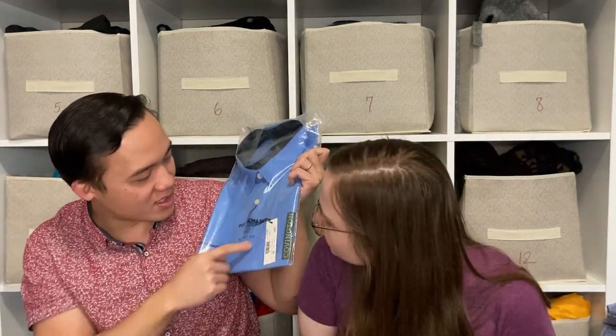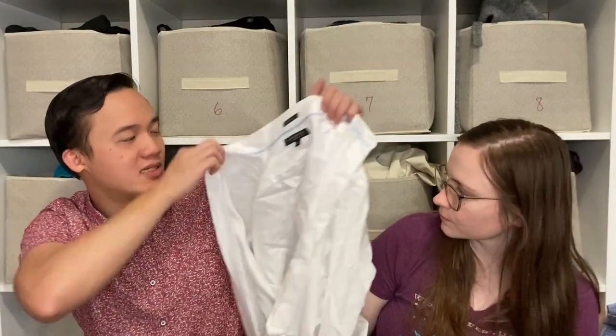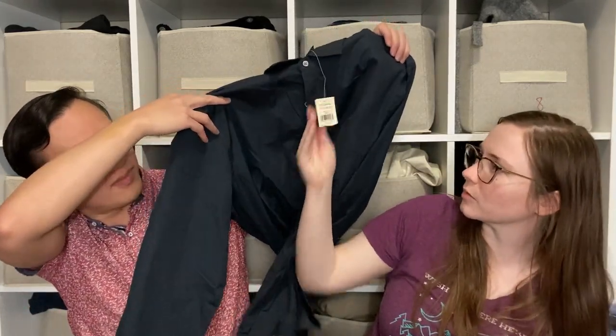$32 from Sears.com. Nice. Banana Republic Supima 120s. I don't know. Maybe that's something. Probably. It's a pretty nice white shirt, though. Everyone needs a good white shirt. Banana Republic Relax. Hey, it's new with tag, in a way. Yeah. So, not too bad. Looks like a very old tag from Banana Republic, but size large. Pretty good size though. Yeah.